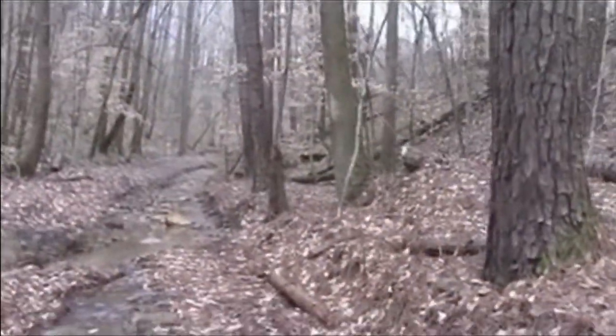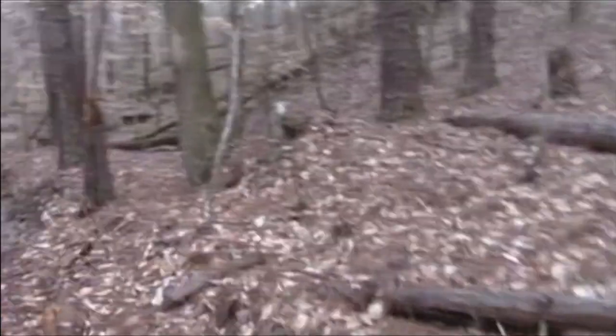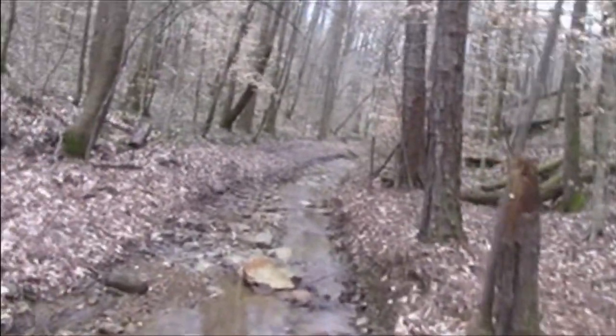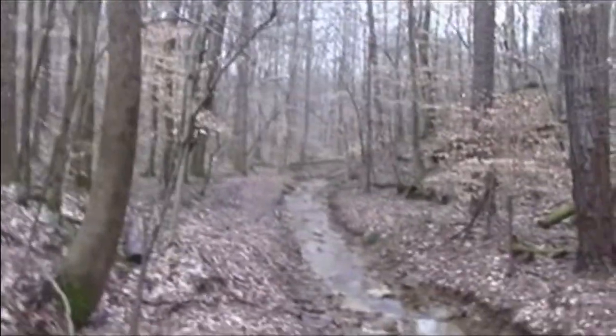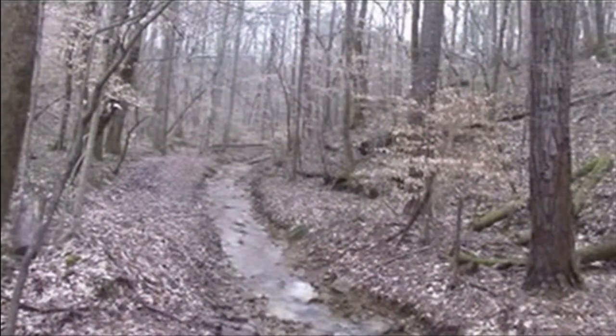Okay, this right here is the remains of a spur rail line, which should lead us right into a huge complex of drift mines. And you can see the coal remains right here. And that's the remains of the rail bed right there. And it's right here. So just around that corner should be a whole series of drift mines.